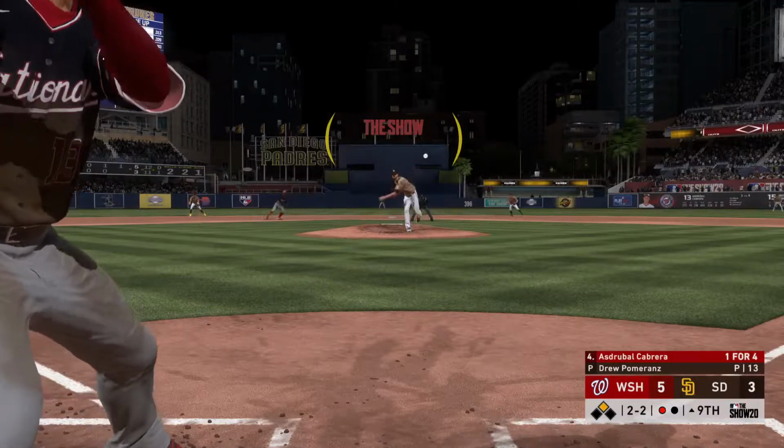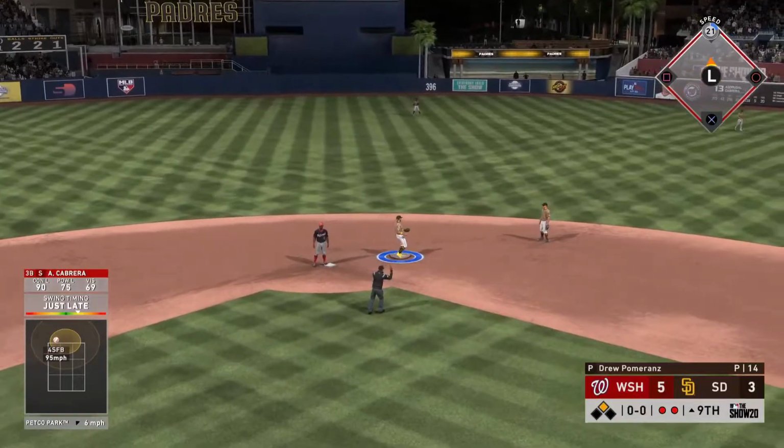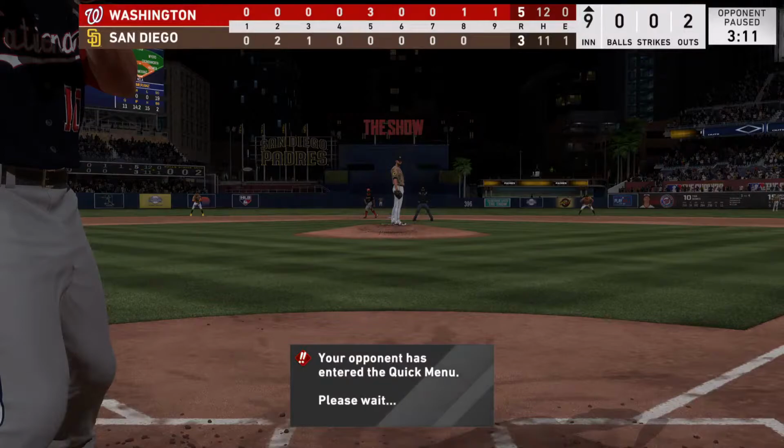Hey, I get it. He's looking for a ball to drive, but that ball was a little bit too far up in the zone. That's one you normally pop right up. But this is going to be hauled in out there at second base for out number 2.